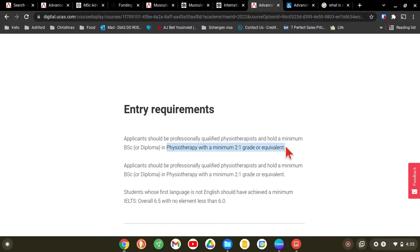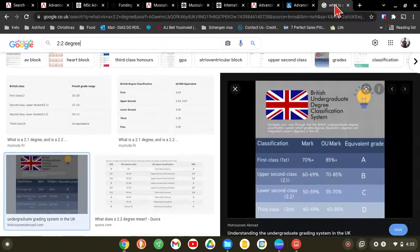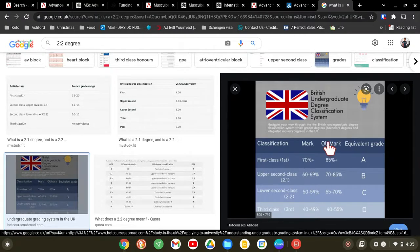Now, what is a 2:1 grade? So 2:1 grade means your overall percentage of all 4 years should be around 70%. So I'll just open this. I just Google this. I mean, this is normal. This is the grading system in the UK. So 2:1 is 60 to 69%.